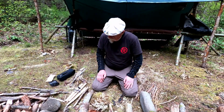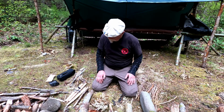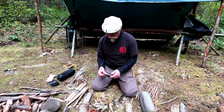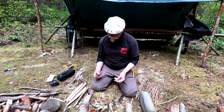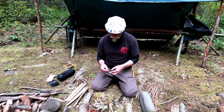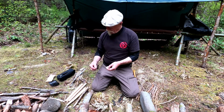Okay, we're going to do some old-fashioned fire starting. I have my bird's nest built here. I have all my little twigs and stuff ready to go. I have some char cloth here. I have flint. And I have my striker, my steel. So we'll just see how well this all goes together. This is some of the char cloth that I made just out of old jean material.